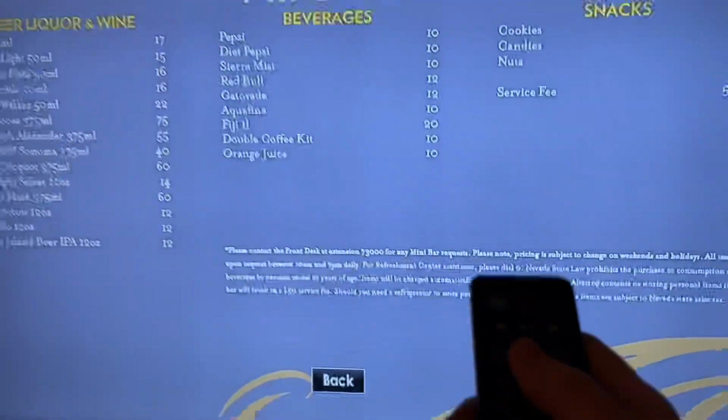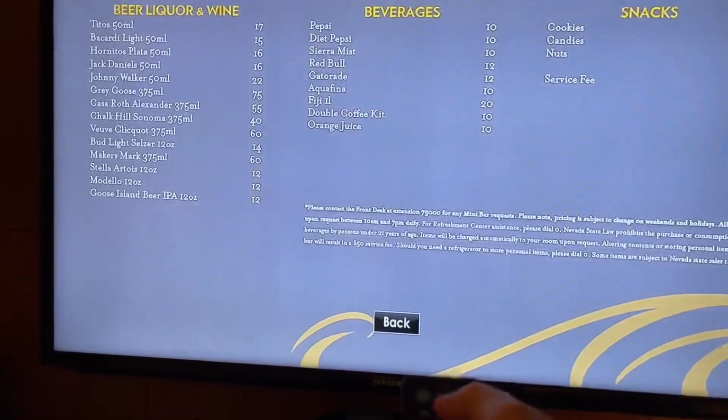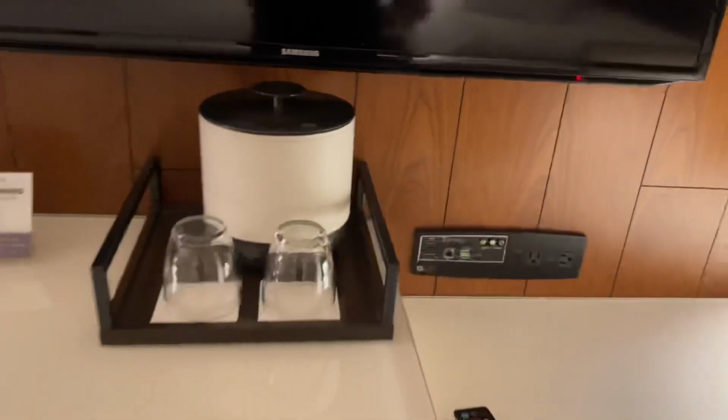Okay. That TV is still on. I can't seem to get it to turn off. It's still on the minibar, and I don't want to watch this my whole stay here. Let me try to just turn the power. Okay, there we go. It was that easy. I guess everything is working.